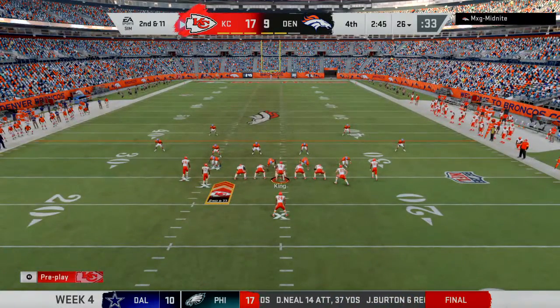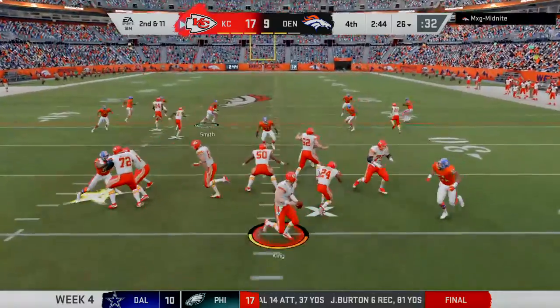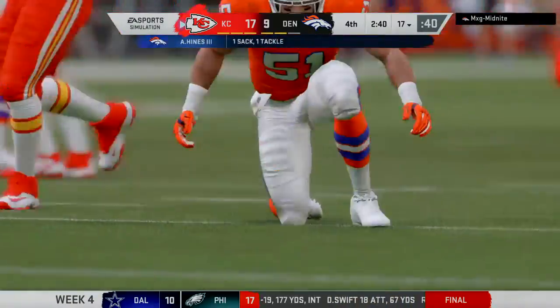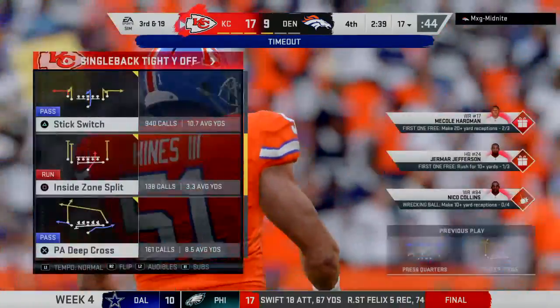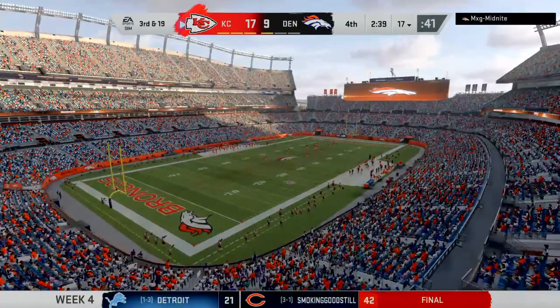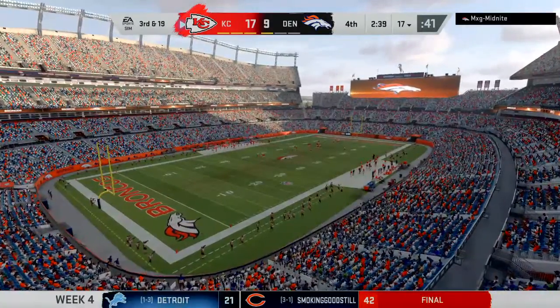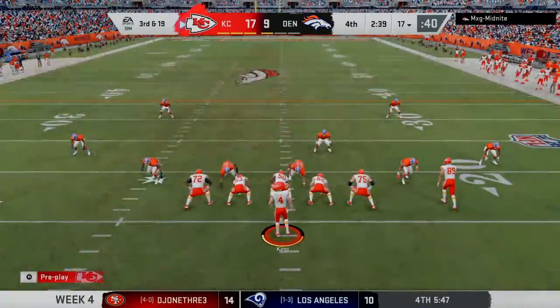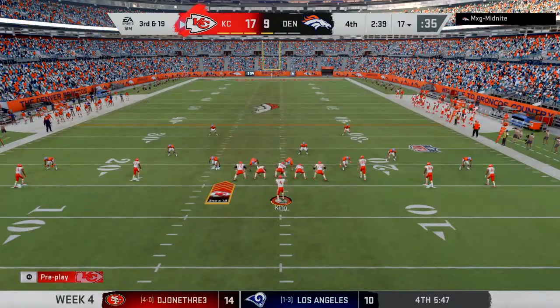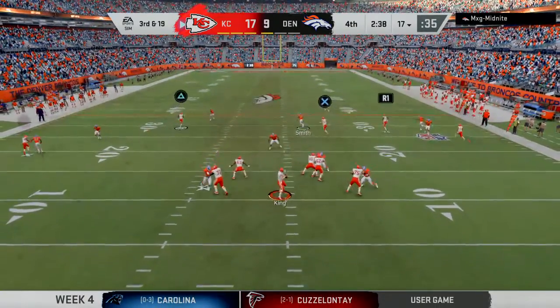Monk's 56. King off the play fake. Nowhere to escape, and he goes down. Now the Broncos going to use the 2nd of their timeouts. That's going to be their 2nd. They'll be left with 1 more plus the 2-minute warning, and we'll be back. The Chiefs on 3rd down. Just 1 for 3 thus far. This will be 3rd and 19.